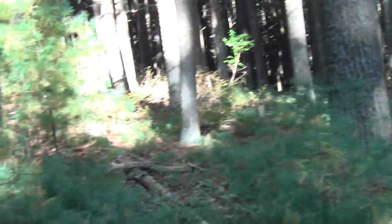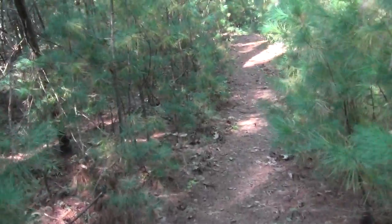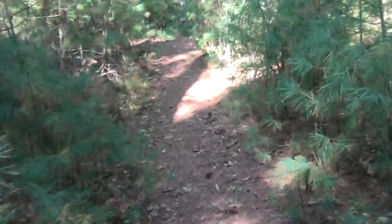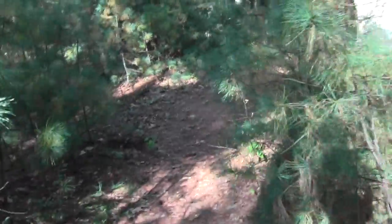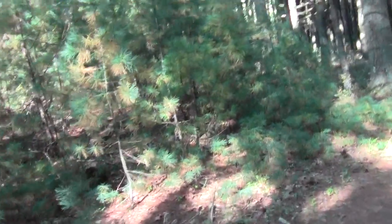That might be an Acela. The Amtrak bullet train goes through here. Significant part of the corridor between Boston and Washington, D.C.